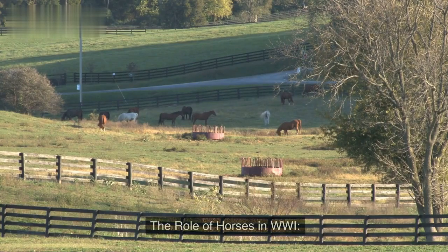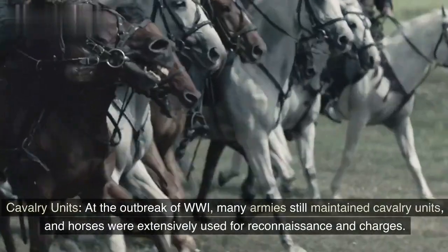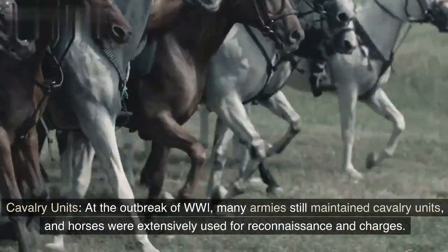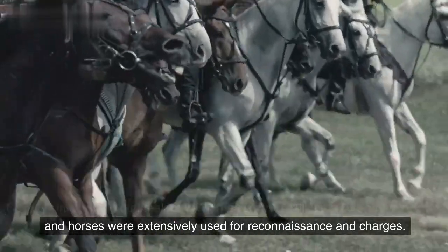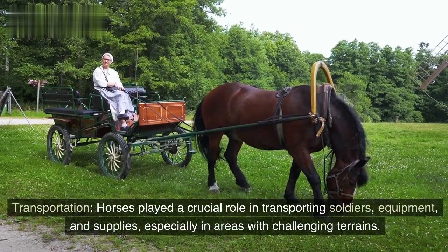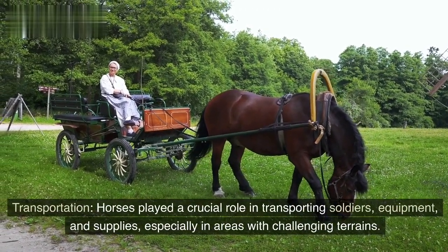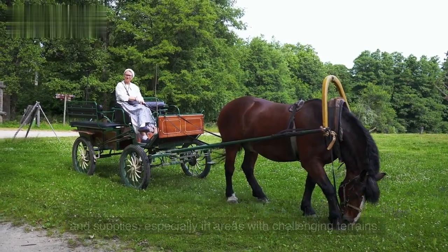The role of horses in World War I. Cavalry units. At the outbreak of WWI, many armies still maintained cavalry units, and horses were extensively used for reconnaissance and charges. Transportation. Horses played a crucial role in transporting soldiers, equipment, and supplies, especially in areas with challenging terrains.